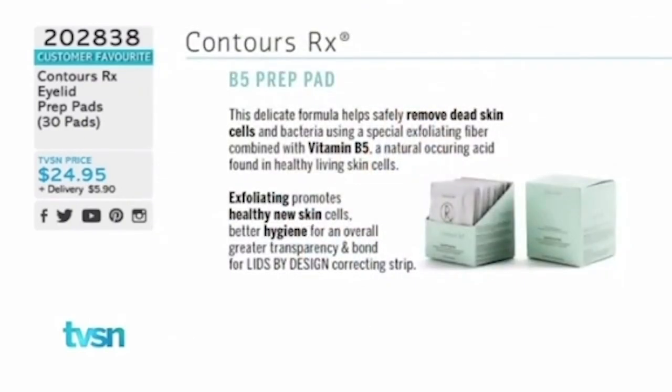So this is the B5 Prep Pad. Now, there's an entire feature page that we can put up for you of all the benefits, but I want to tell you how this is different. The other acids on the market that are in other products are too harsh for the skin, for the eyelid. So we use B5. Now, B5 is a naturally occurring acid that we produce in our body. However, we stop producing it as we age. So that has a lot to do with the elasticity and the hydration of our skin.